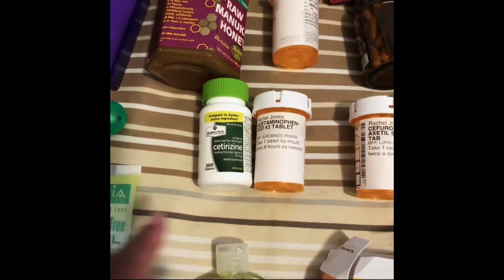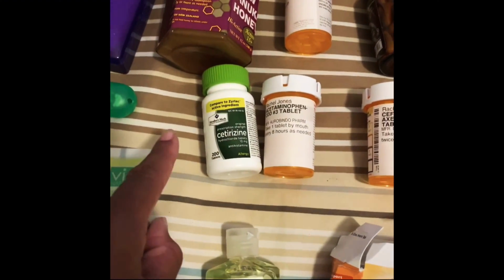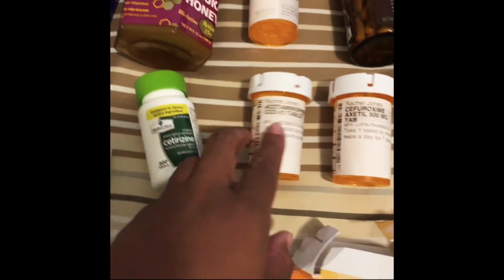Hand sanitizer. Allergy pills. I got real bad allergies, so I have to do that. I don't know how they're going to act down here, and I don't want to give it a chance. So I'm taking those once a day.